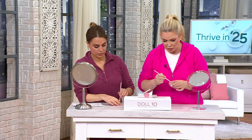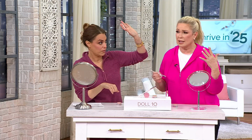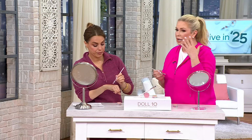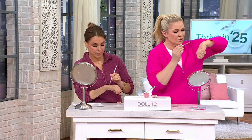Normally what were people doing? They were putting peach shade lipsticks underneath their eyes when you have hereditary darkness, or say you don't get a lot of sleep. You're piling on the concealer and then all of a sudden it's bringing attention to it. So this instantly cancels it out, instantly.